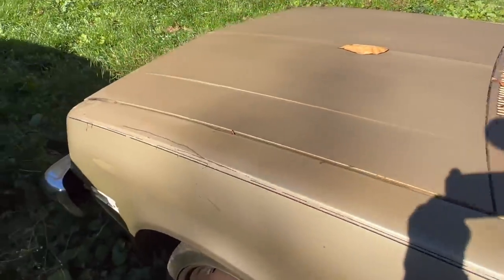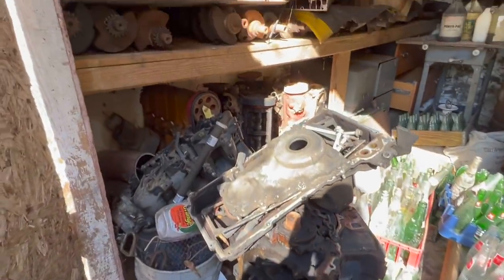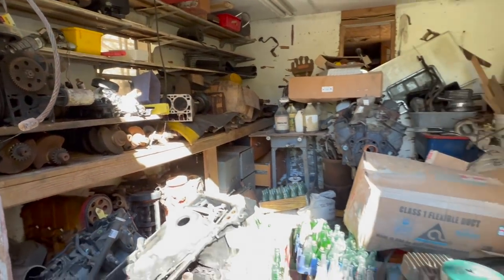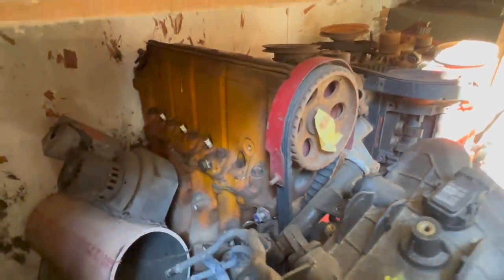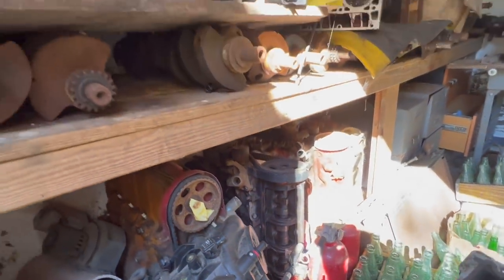Along with their big shop, they've also got a couple of other buildings, and they've got them packed full of parts. In this particular building, you can see there's a lot of old Coke bottles and things like that, but lining the walls, there's a bunch of Chevy Vega engines, tons of different engines there. And then in the back of this little section, there is a Chevy 409.